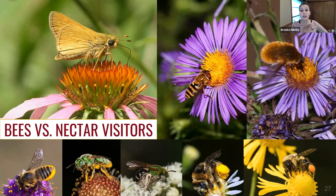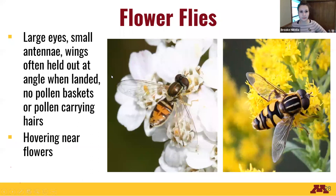The insects on the top are nectar visitors. They're kind of hovering near the flower. They're using their tongue to get the nectar and they're just hovering there. So those are flies and a moth. Flower flies are the most abundant nectar visitors. They have large eyes that take up most of their head. They have small, almost feather-like antennae.